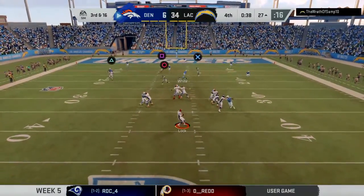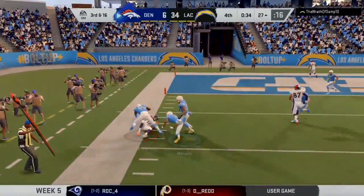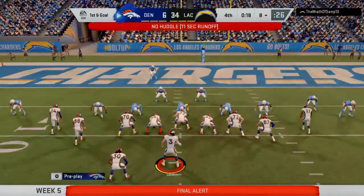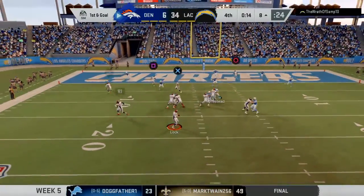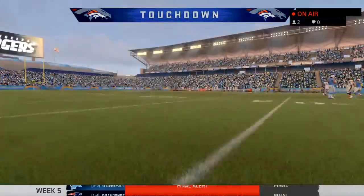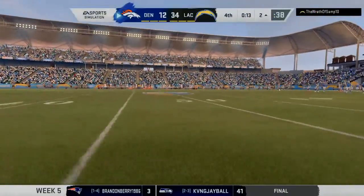Locke working out of the gun. Open man, here's Hamilton. And they've got it inside the 10 at the 8. They're able to convert on third down, and that sets up a 1st and goal. Locke going to throw. And this is caught. Well, they get one back, picking up the late touchdown here, but still down big.